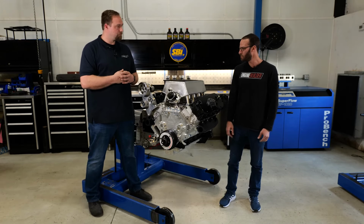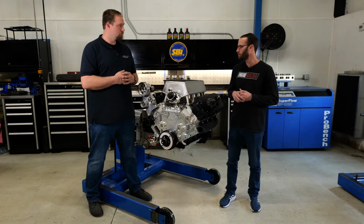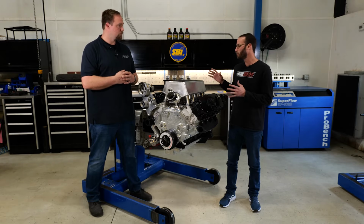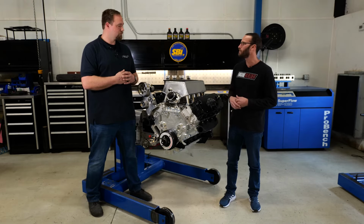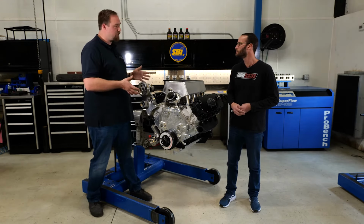Excellent. And again, a durable piece with the billet components here, ready to handle that high horsepower. But where would I go from here? Obviously, for most guys, this is the dream engine. But if you wanted to go that next step, what's involved in that? Right now, this is pretty much the cream of the crop for 6-liter engines. Yeah. There are very few engines, especially in the 6-liter realm, that are even in that ballpark, even in that arena.